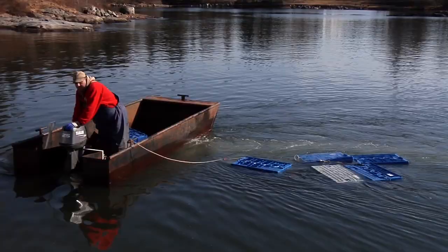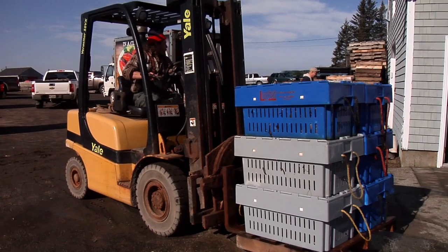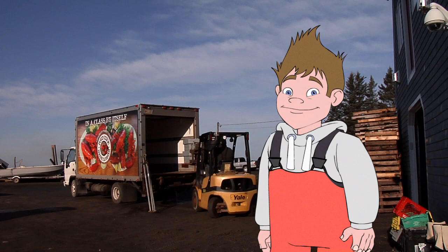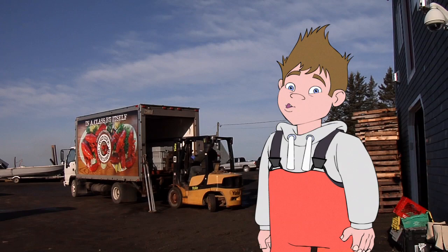These crates full of lobsters are taken out of the water and hoisted up to the wharf where they're stacked, picked up by a forklift, and taken to our pound building. Once inside, they're placed in tanks of fresh seawater, where they're allowed to soak and get nice and clean. Finally, our lobsters are ready to ship. We load them onto reefers, that's our way of saying refrigerated trucks, and they're delivered to people just like you. Well, that's the lobster pounding story. Hope you liked it. So long now.